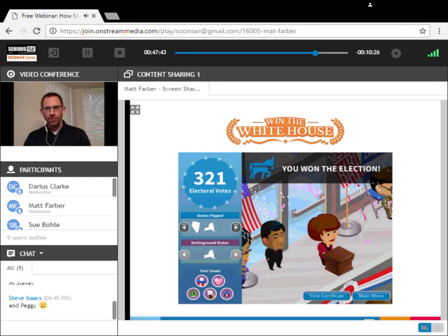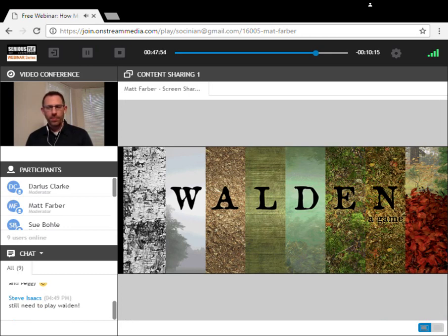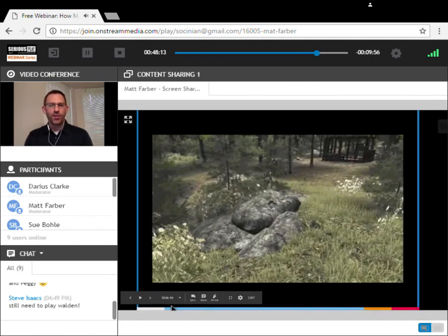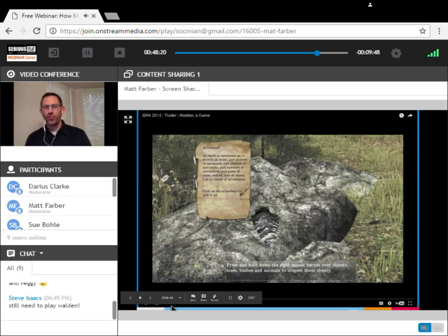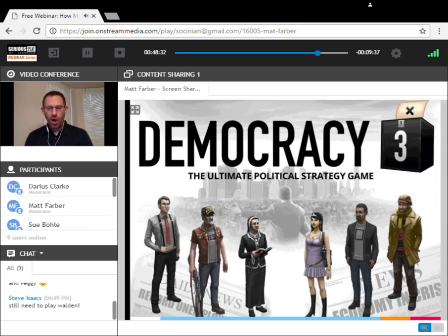And Walden is a terrific game from Tracy Fullerton and her studio at USC, which I had been playing. I just started playing the beta version of it. In this game, you play as Henry David Thoreau, and you are at Walden Pond, experiencing Walden Pond. And what a great way to do that when you're teaching the book Walden. That's the next best thing to piling into a school bus and driving hours to upstate Massachusetts. Democracy 3 is a game that Alex Husoy uses in Norway to teach the cause and effect of choices made by politicians.